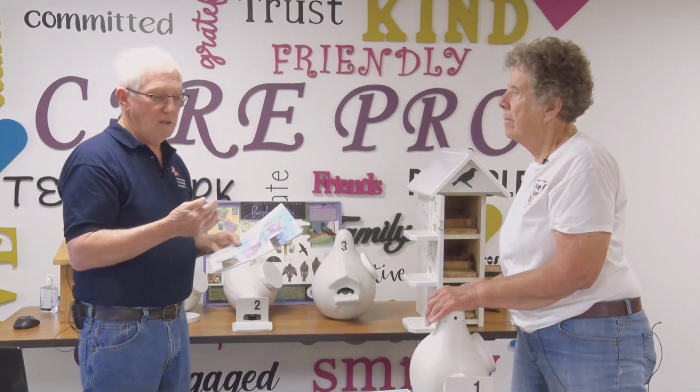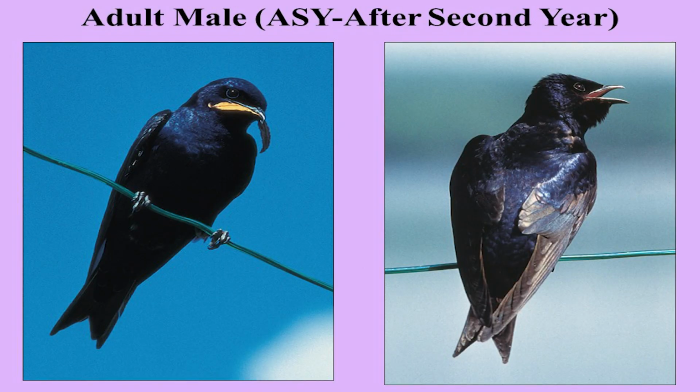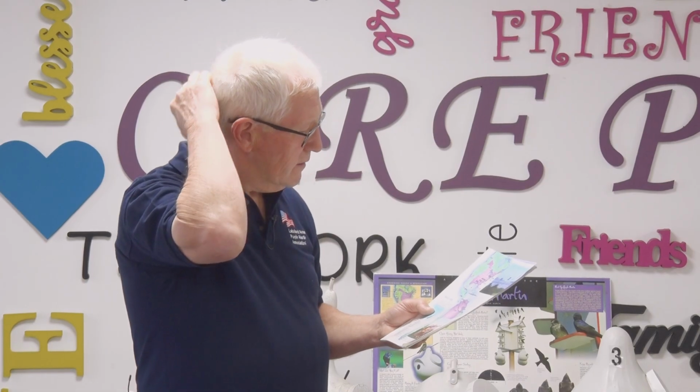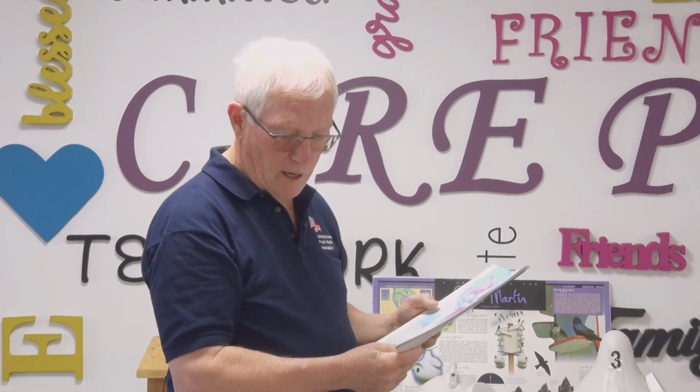Now you have the adult birds. They're called ASY, or after second year. So once they're in their third year of life, they get the purple molting or colors of the feathers, and they don't change after that. Whether you have a 3-year-old bird or a 9-year-old bird, they're going to look the same. They're not going to change colors. And my question is, how long does a purple martin live? Usually they live 4 to 5 years.